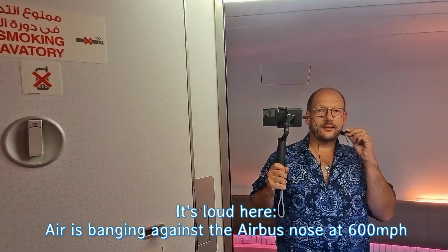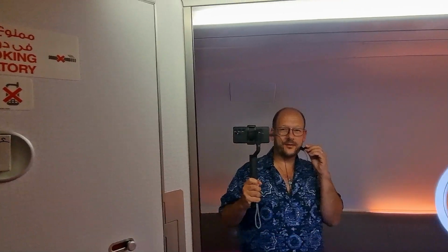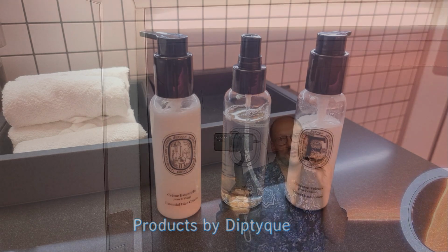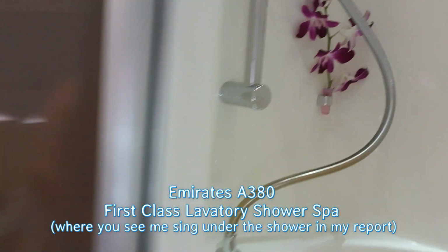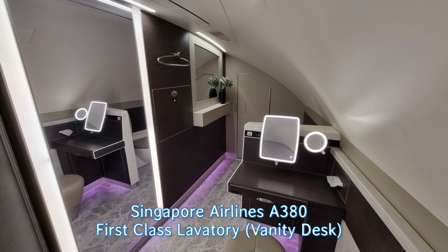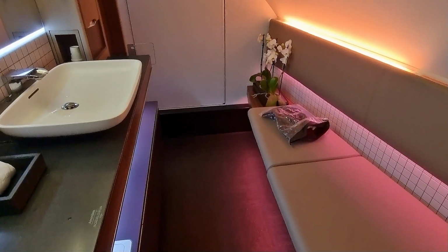And here we are at the lavatories in first class. There's two lavatories in the very top, in the very front of the plane on the upper deck. Two lavatories for 8 seats, so that's not bad. However, you don't get the showers on board as you would have on Emirates, and you don't have a vanity corner like you would have on Singapore Airlines, but still it's a nice large lavatory. Of course, it's just a little more simple than on Emirates or Singapore Airlines.